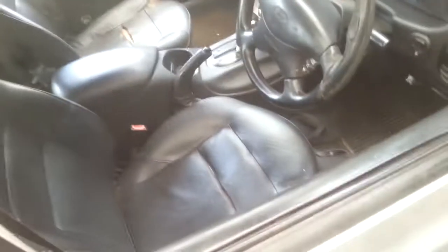Interior has been swapped out for the red gears. There's some slight rips in the seat, but other than that, not too shabby.